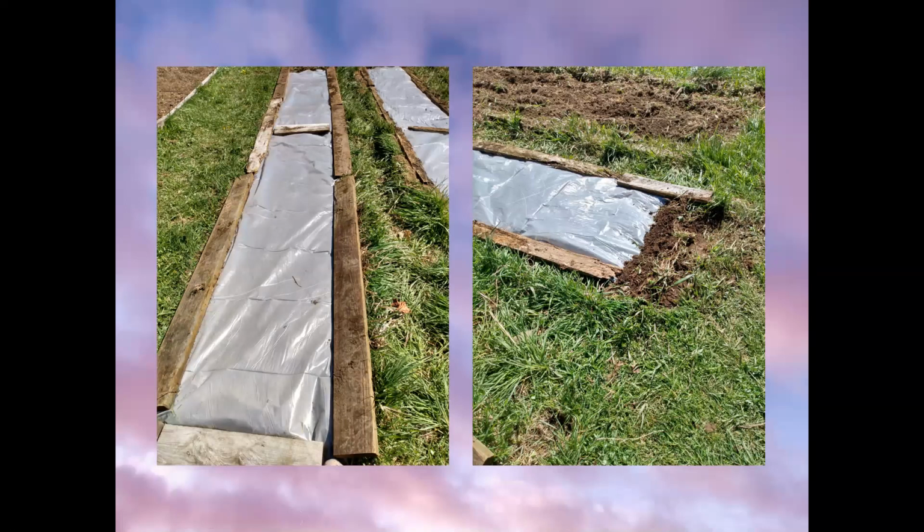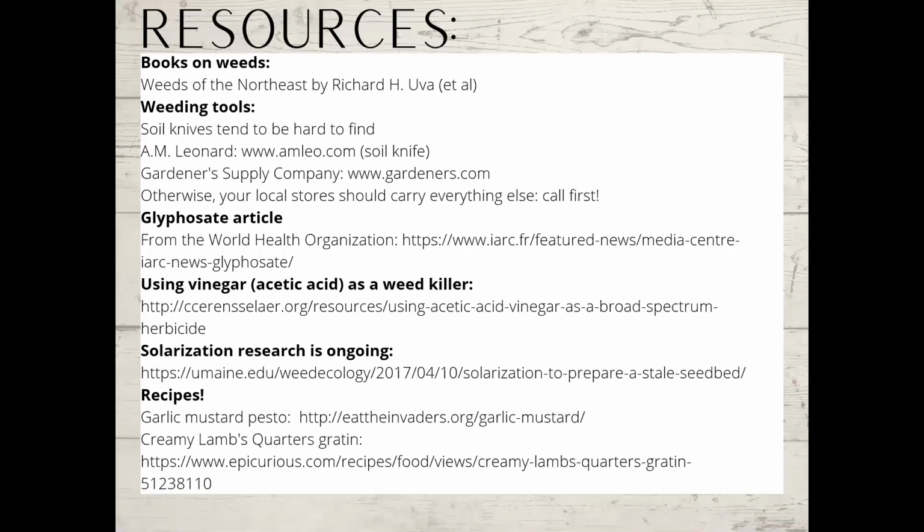Okay, so here's some resources for you. That's most of what I have for today. One of the best books I've found on weeds is Weeds of the Northeast by Richard H. Uva. And I have a copy of it right here. I'm going to stop sharing so you can see.